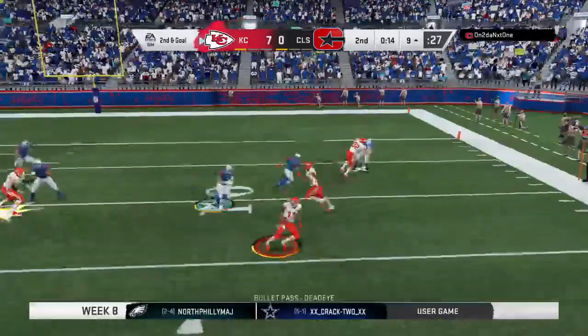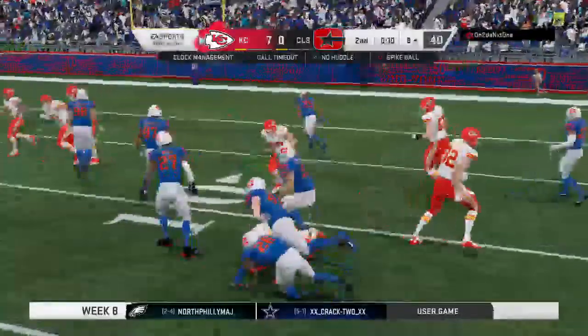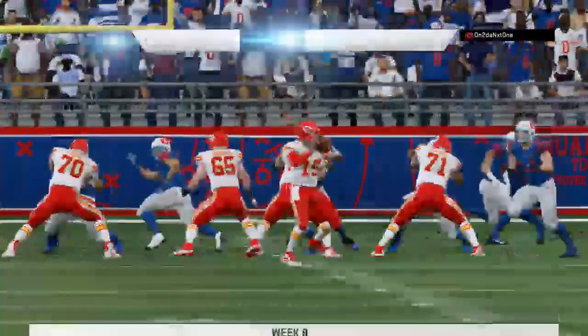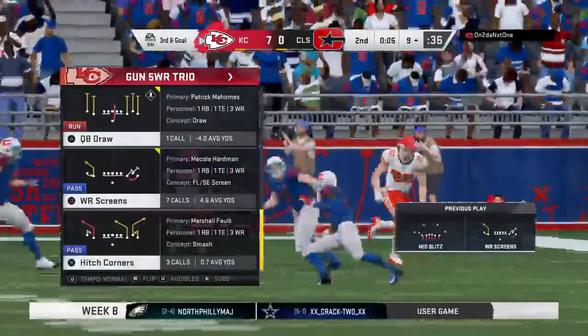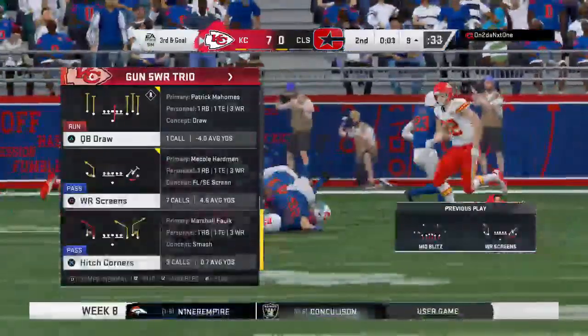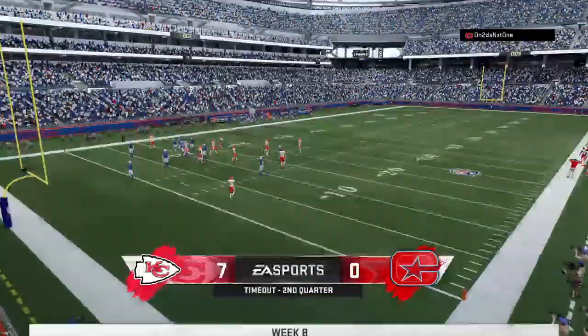Looking to throw is Mahomes. This pass going to be caught by Hardman. That one good for the completion percentage, but no gain. It'll be 3rd down. Now whistles and a timeout with 3 seconds left in the first half.